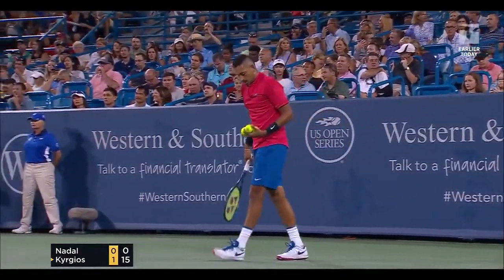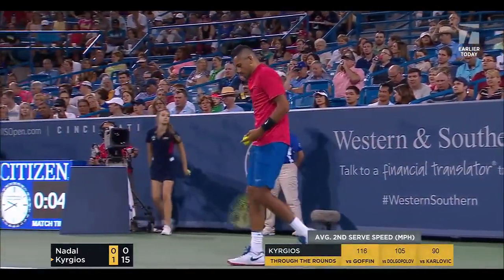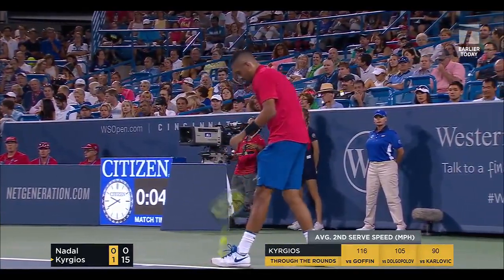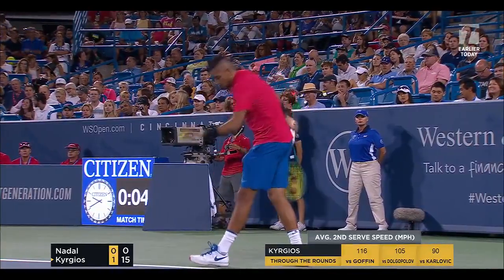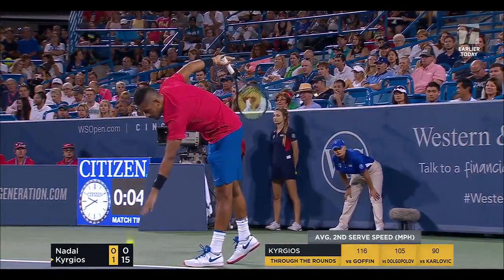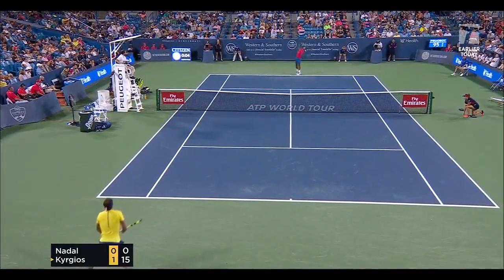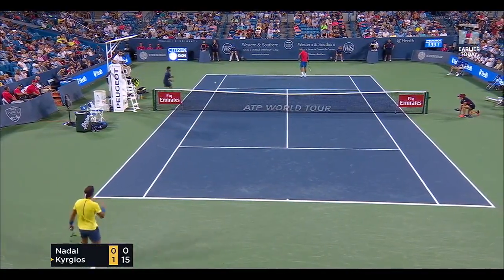Of course, defending the second serve depends on the quality of the serve, variation of it. That's what he's done so well against Goffin. Was right up there. You can see he was going for broke a lot against Dolgopolov, average of 105. Today, this morning against Kolovic, just 90. Giving Nadal no pace to feed off.